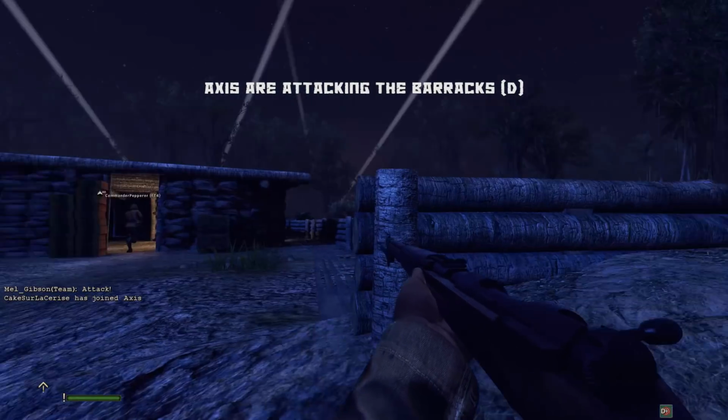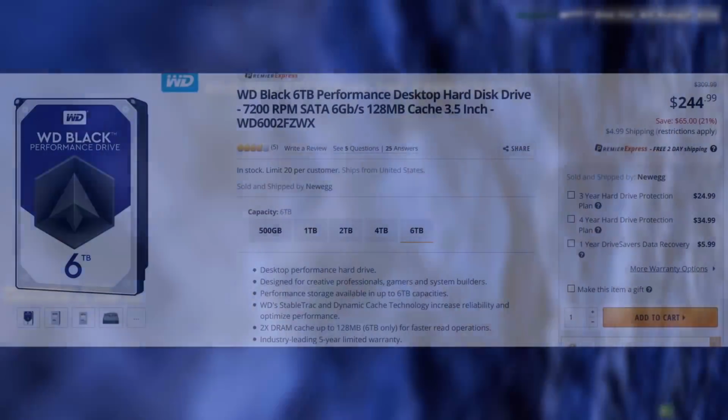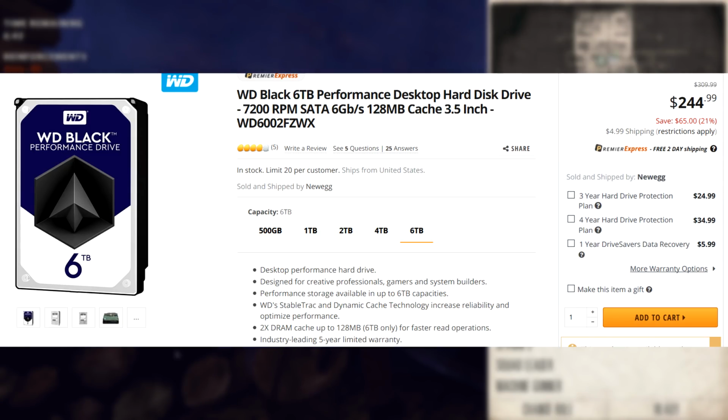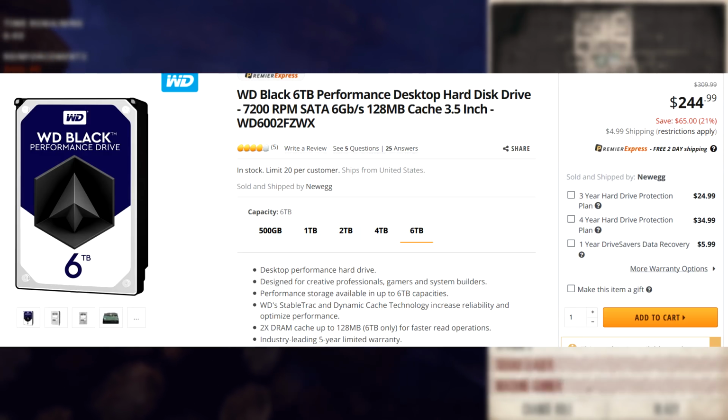Moving on to number 3, we've got some storage, some crazy storage. The Western Digital Black 6TB hard drive is $245. Yes, that's very expensive, but the WD Black is a performance drive, so it focuses on performance.